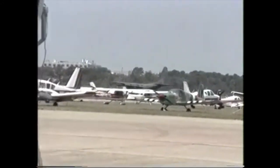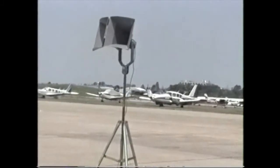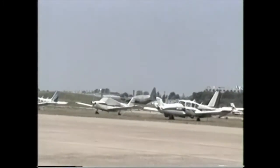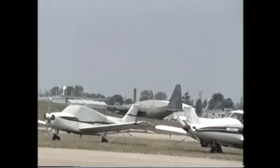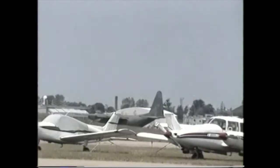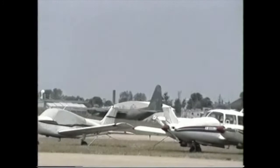Now notice the change in the engine sound. He has the props into full beta or reverse thrust, and the aircraft comes to a complete stop in a very short distance. And this is an example of a combat assault landing. This is the type of landing they would do in an unknown combat situation where they don't know if the surrounding terrain is secured by friendlies.